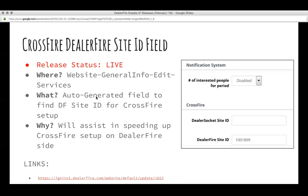This is automatically generated into that field, and users cannot edit or change that ID. All it's intended to do is quickly generate that ID that support needs to share with the DealerSocket team in order for DealerSocket to set up Crossfire on their side. So it's just meant as a way so you don't have to dig around and try to find it. It's all in that one spot. And that one is live.